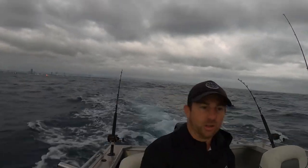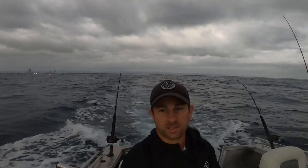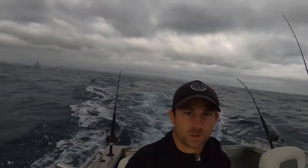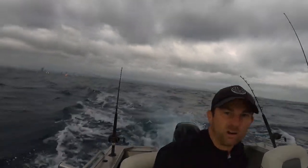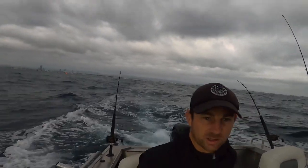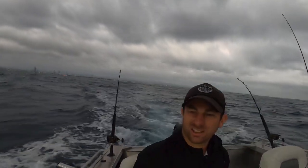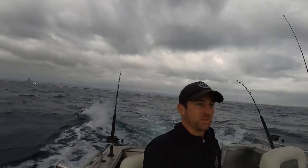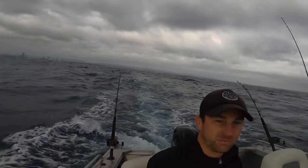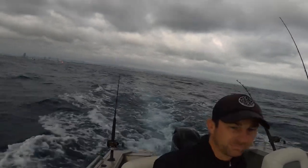Trolling the two X-Rap 30 deep divers at the moment. I might switch that over later, throw the Samaki or the Alcos on, or a couple of different colour combos. These ones are 9 metre divers. The 2 metres will just blow out in this weather, it's too rough. Probably got no other choice but to use the deep divers. So, see how we go.